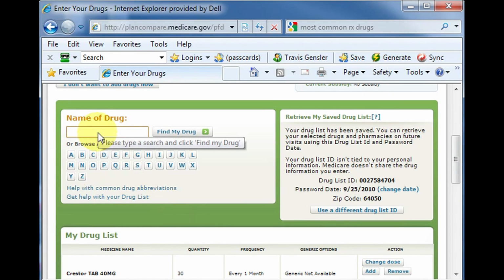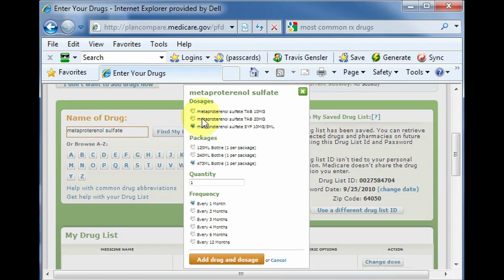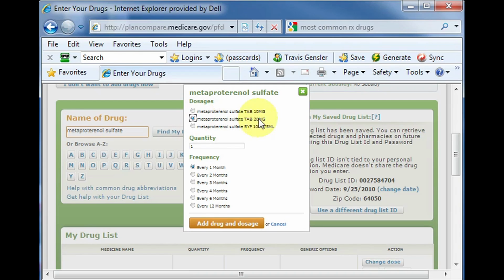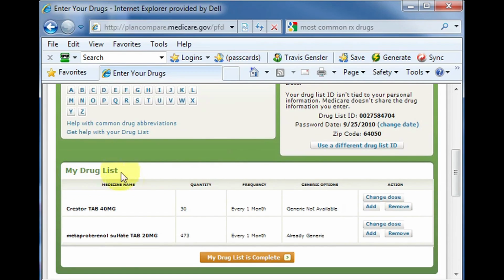So at this point, you can continue and add more. So we'll type in another, we'll just start typing, and we'll pick one here. Half of these you can't even pronounce, but that way you can pick the one that's right for you. So go ahead, and it tries to pick the most common, which may or may not be the actual one you have, but pick the one that is yours. I'm just going to say we're on the 20 milligrams here. But whatever your prescription is, go ahead and type that in. And this says we need one every month. So we'll just leave it at that for this prescription. And then once you have all that information in there correct, go down and add drug and dosage. And then you'll notice the page will reset again. And down here in my drug list, well, we got both our Crestor and the new one that we added there.